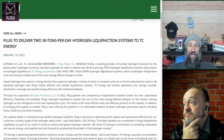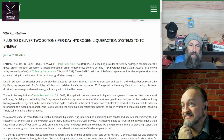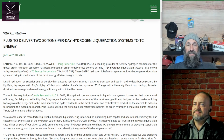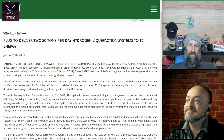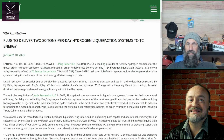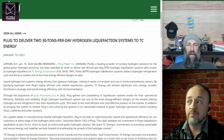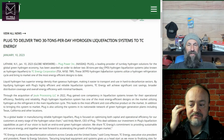It's an interesting combination of Plug Power and TC Energy. Those are two companies that have something in common besides their interest in hydrogen. TC Energy is a big pipeline company that has spent a lot of their history creating oil pipelines. They were involved in the Keystone pipeline before that got axed. So a fairly decent sized company. And they are now working with Plug Power to deliver hydrogen, 30 tons per day.